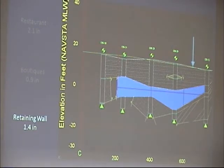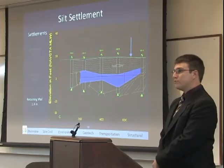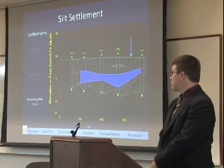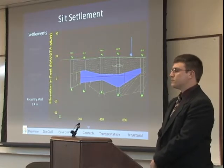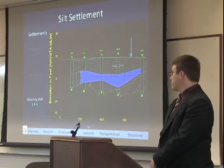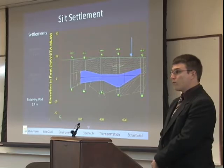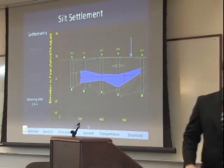And the retaining wall, there is a current retaining wall on the site. However, we do not know how heavy it is or the soil properties underneath it. So, to be conservative, we decided to just assume that there was no settlement in the silt due to these current loading conditions. So, after our proposed retaining wall design, the applied loads resulted in a retaining wall settlement of 1.4 inches. Next, I'm going to hand it off to Pat to finish up the geotechnical design.